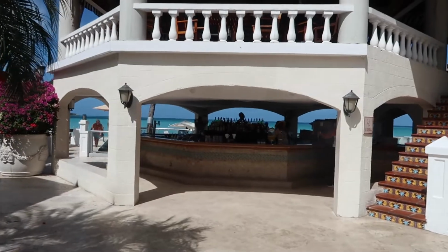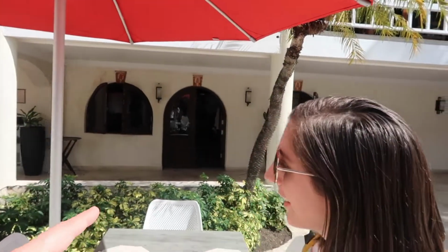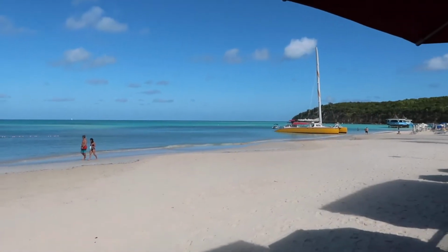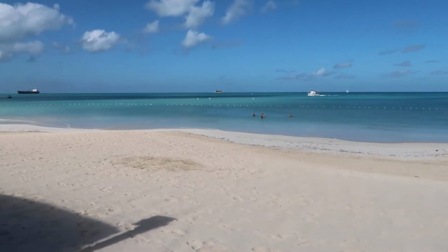So coming through, then we have the bar right in the middle, goes out to the ocean. And on the right, we have the courtyard bistro, and we also have the Bayside Buffet, where we ate breakfast earlier. Yeah, we had breakfast right when we got here, and we took some footage of that, and we'll put that in right now. This is the view from the Bayside Buffet, right out to the beach.